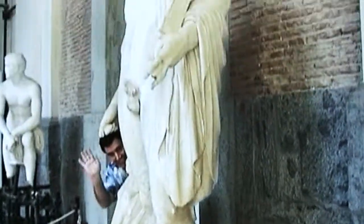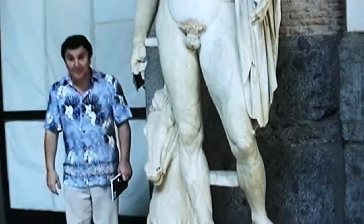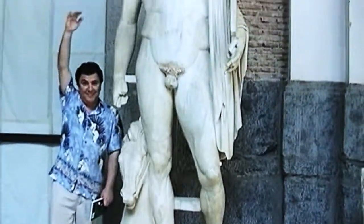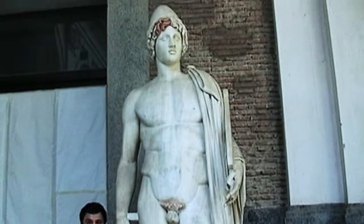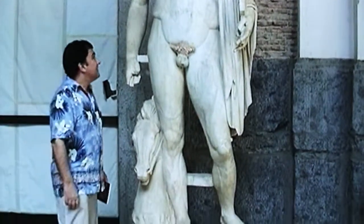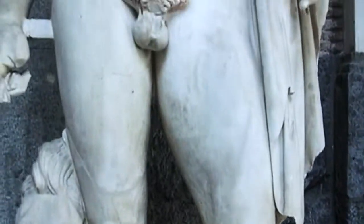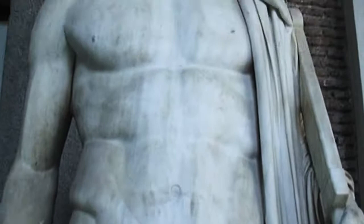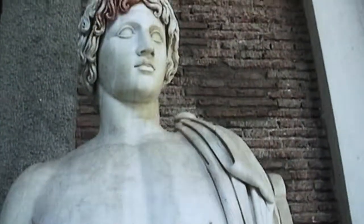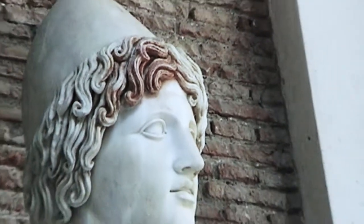Who's hiding behind that statue? Oh, come out, that shows the size. That is a big statue. Amazing, I've seen statues that size before. You can notice that the statue originally would have been coloured polychrome and red. If you look at the helmet, the head up there, you can still see the original colour.